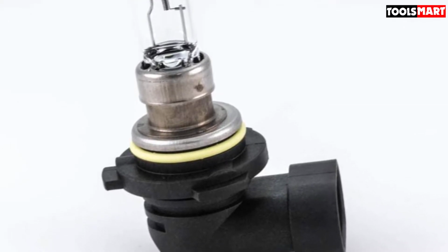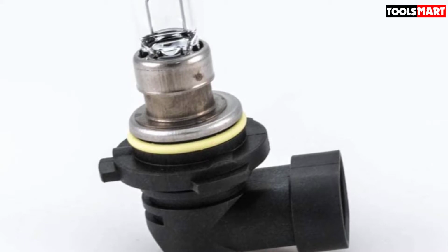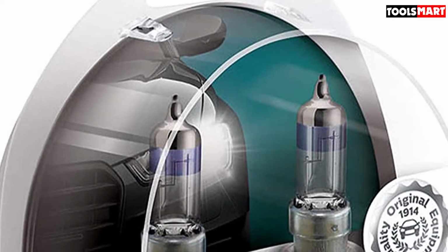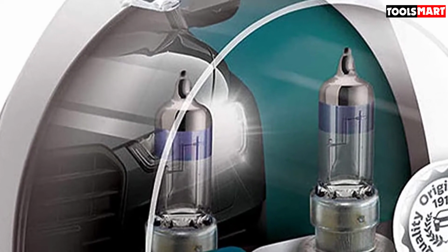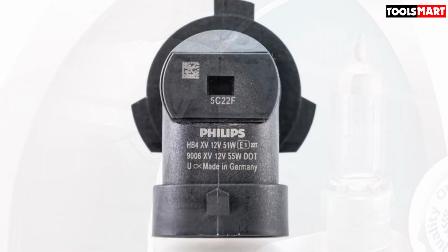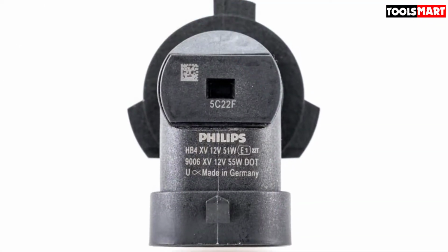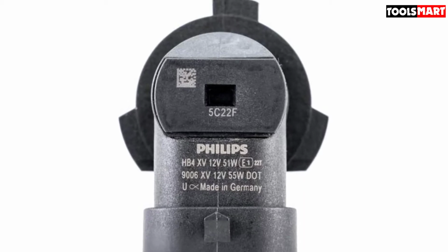These halogen headlight bulbs are DOT compliant and easy to install when using gloves to prevent staining to the glass. These are fantastic replacement car bulbs that can improve your driving safety by providing enhanced visibility. This car bulb is long-lasting and will provide bright illumination for a long time, keeping you safe and also visible when driving in all weather conditions.